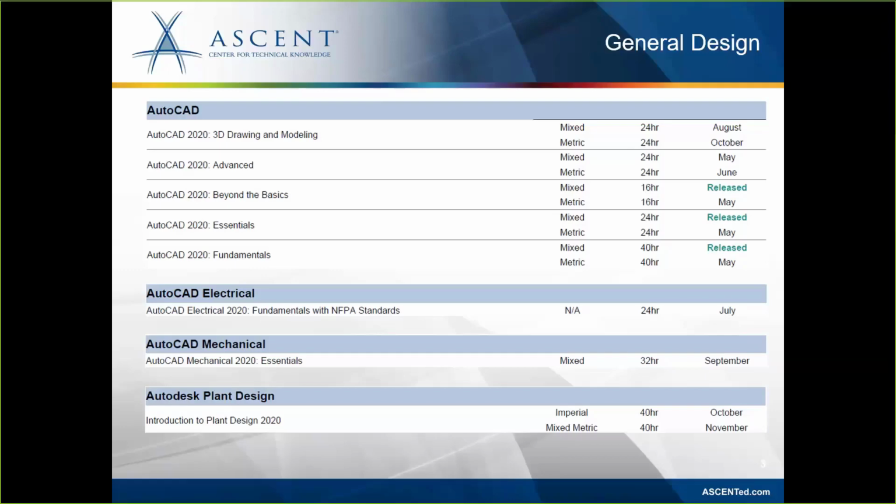The advanced book I mentioned is coming soon, and one of the big changes in there is that we did update all the content on the web and mobile material. So you'll definitely want to take a review of that if you're about to teach that material. And then the other books on this title list, AutoCAD Electrical, Mechanical, and Plant, will be coming in the upcoming months.